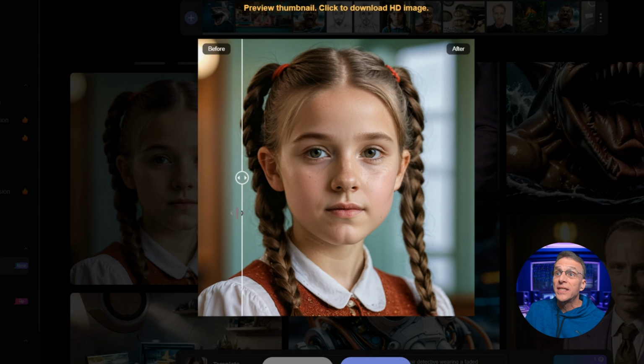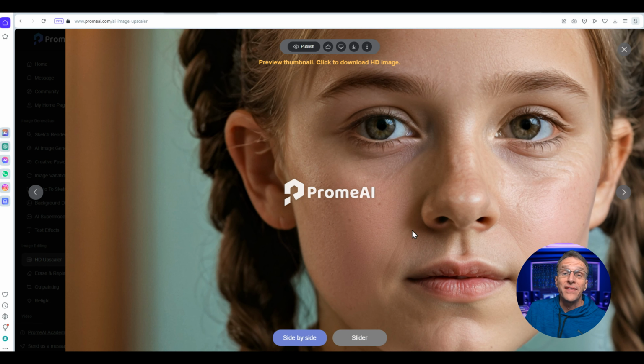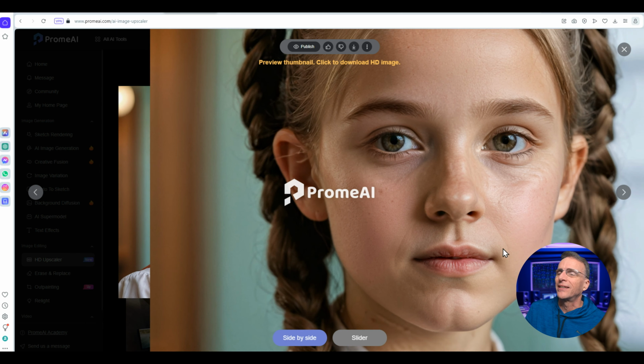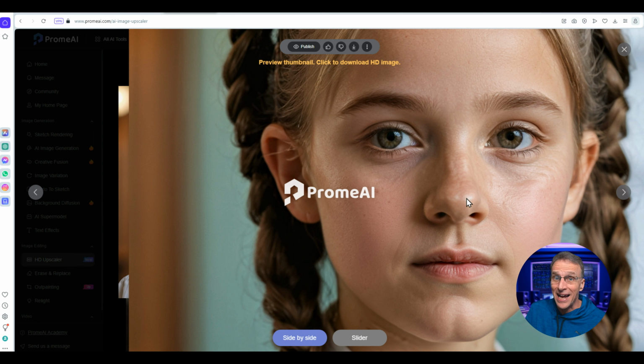And what we got was this image, and you can see that there's just a little bit too much going on with the skin. Let's look at it up close. While we've got great detail and skin texture, this just does not look good on a little girl. This looks like an older person, and it's just a little bit exaggerated. Now again, that's on the high creative option.